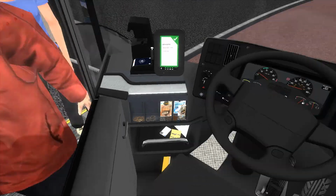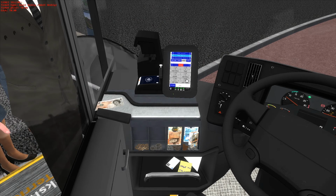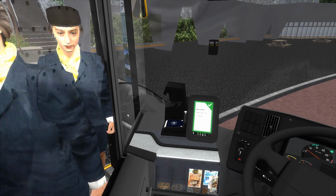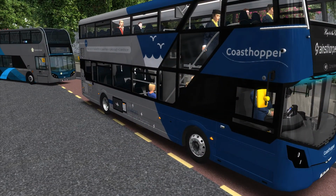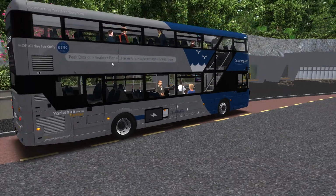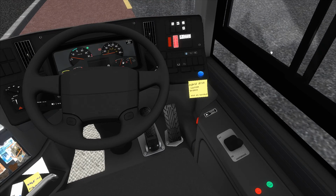Version 1 is being worked on. I don't have any release dates or anything, but hopefully in version 1. My main issue with this bus is the fact that on repaints the window hoppers aren't repaintable. That was well done. The window hoppers aren't repaintable, which annoys me. It makes the repaints look a bit daft, and a lot of the dash and the hybrid stuff on the B5LH is inoperable.